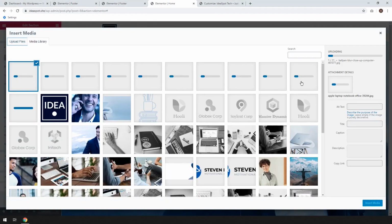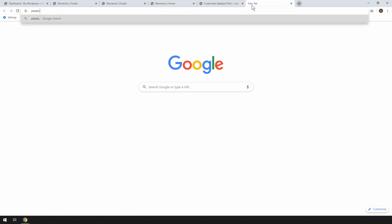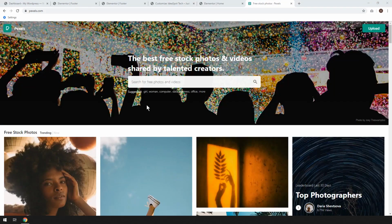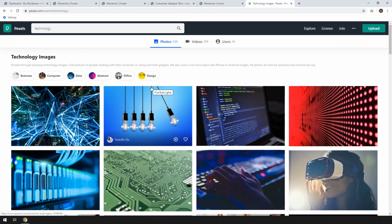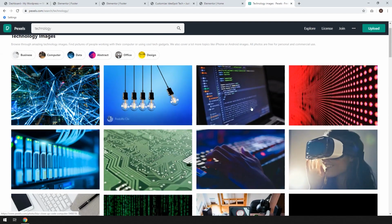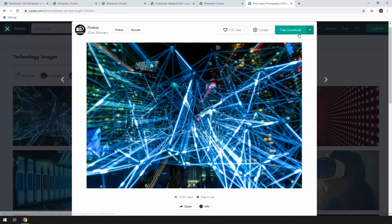Here I'm going to upload a bunch of images I've found. If you don't have any good images for your website, I'll show you how to get some right now, while these are uploading. You can always just go to Pexels.com. Pexels.com will give you all these nice free stock photos. So I just searched for technology, and I got lots of nice tech photos that I could use. I chose about a dozen of them and saved them to my computer. To do that, you just click on one and click free download.